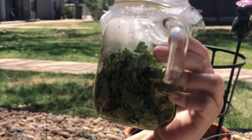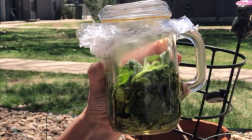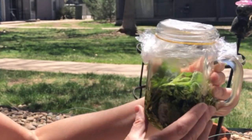I'm sure I could probably get my cats high with a drop of oil, but I just give it to them straight, either dried or just fresh out of the garden. Or they know where to go get it and harvest it themselves. They're so smart.